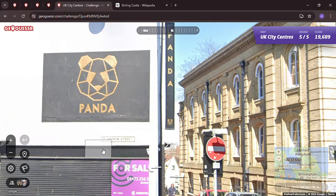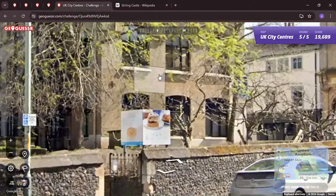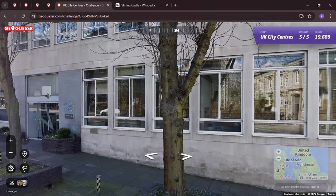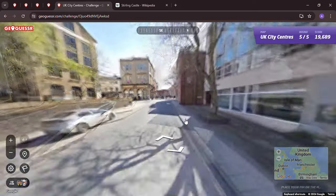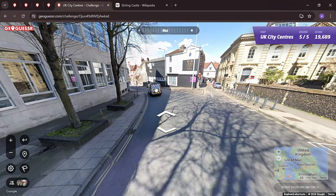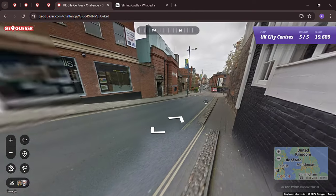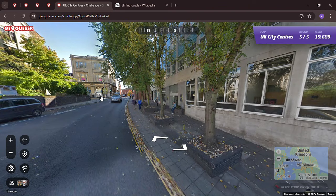St. Andrew Street, Panda. We have Revelation. And that's probably going to be a map that could be helpful, so we're going to move. No, it's not. But Norwich. Okay, so we're Norwich. Actually, I like this game. This is a pretty good game. I will probably want to play this game again, UK City Centers, because this is a fun one. A lot of information, a lot of different things to see, some cool stuff.